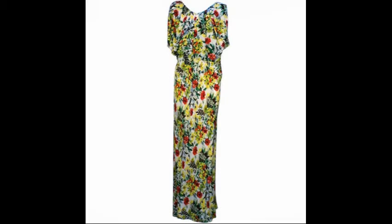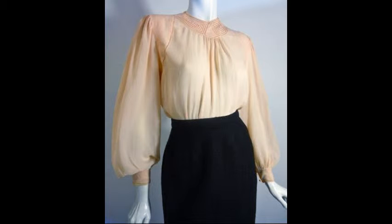Another clothing trend was fur and floral patterns on dresses. Also, what was really popular was blouses with puffy sleeves around the 1940s.